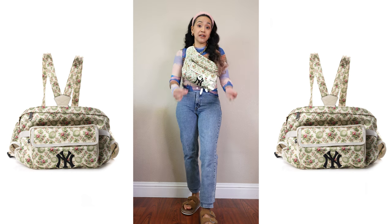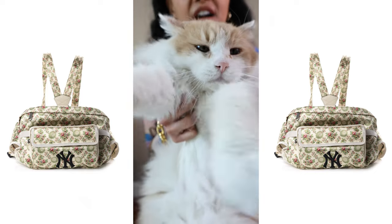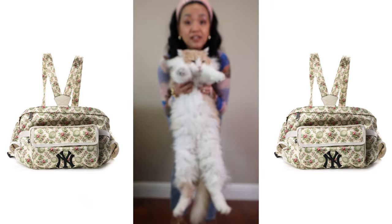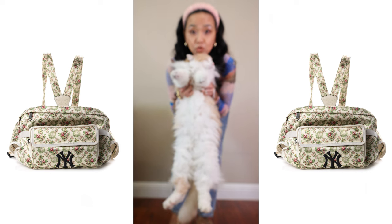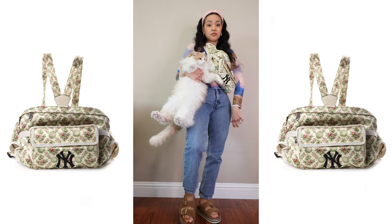So here's Atari. He wants to say hello. Say hi, Toby, say hi. Okay, he wants to go to sleep. He's part Maine Coon, so that's why he's so big.